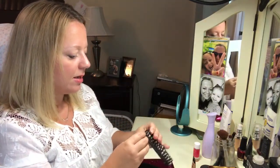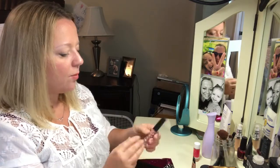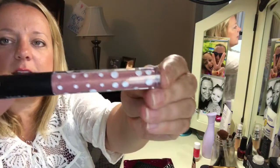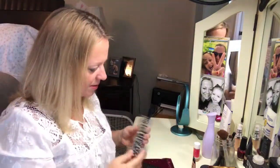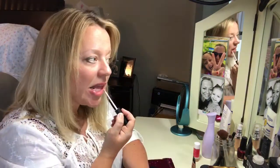What could it be? Nude Beach. Wow, this is pretty racy. What? I love it. Look at how cute. DLS lip gloss. This is DLS, is that the brand? Oh yeah, Dirty Little Secret. Makes sense.